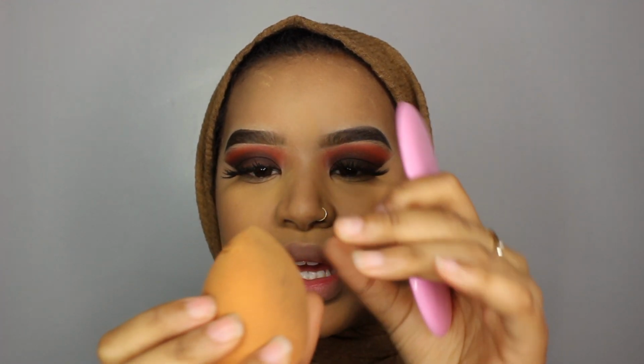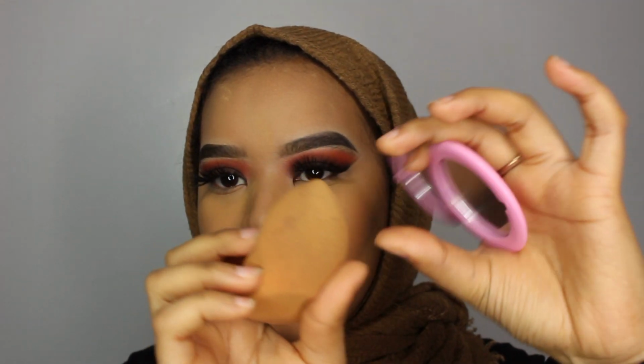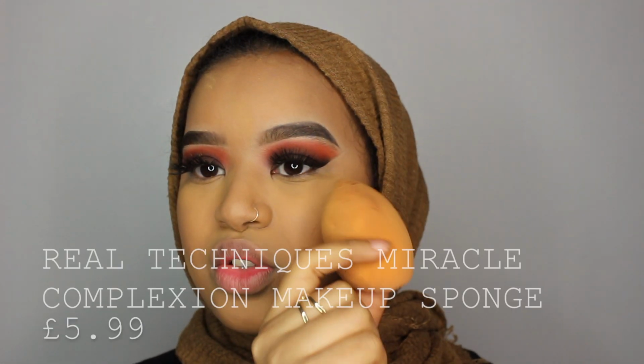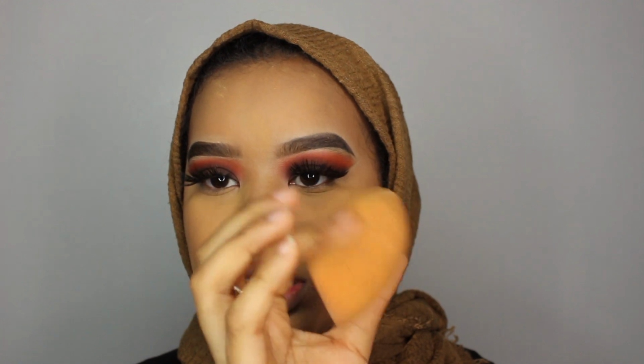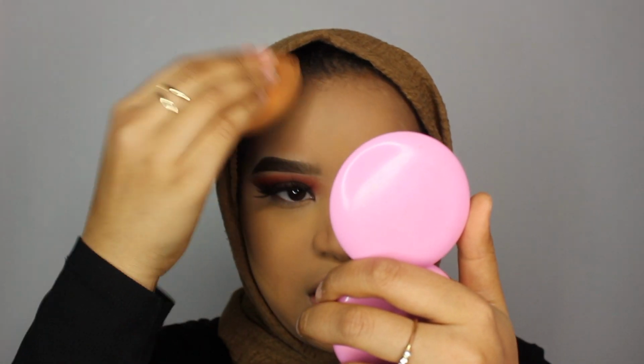And if you're wondering why I use two different sponges, one for powder and one for creams, it's because I realized that if I use the same sponge for both, it kind of starts to build up here and my sponge becomes hard. So, a drugstore sponge is this. This is my favorite drugstore sponge. This is from Real Techniques. This is the Real Techniques face sponge. It's so soft. I've literally been using it forever. I love it.